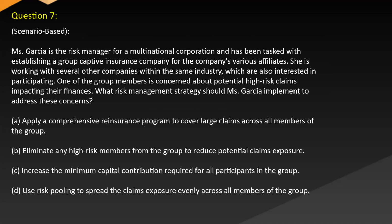Question 7. Scenario-based. Ms. Garcia is the risk manager for a multinational corporation and has been tasked with establishing a group captive insurance company for the company's various affiliates. She is working with several other companies within the same industry which are also interested in participating. One of the group members is concerned about potential high-risk claims impacting their finances. What risk management strategy should Ms. Garcia implement to address these concerns?